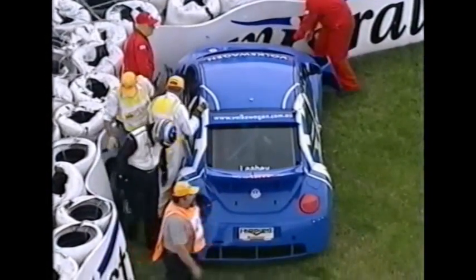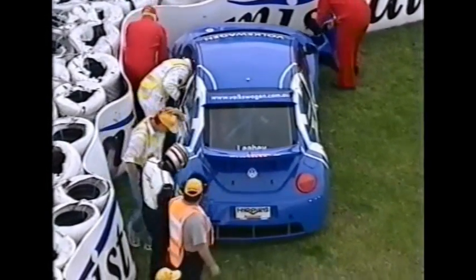This is Tim Lade out of the car and A-OK, but the damage to the VW. Very disappointing for those guys to come here with a brand new car, probably wanting a good showing, and to end up like that is very, very disappointing for driver and team owners. So Hughes now through to second. Polides and HSV still leading. King back to third. Phil Kirkham in the Mazda RX-7 further back in fourth.